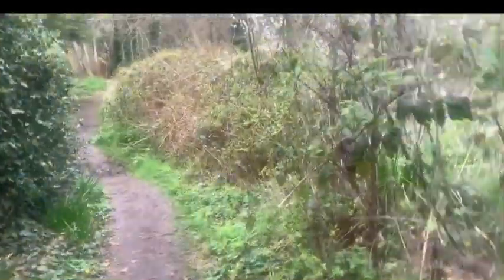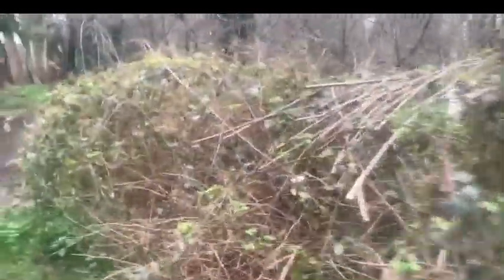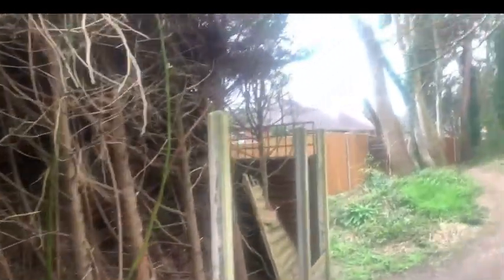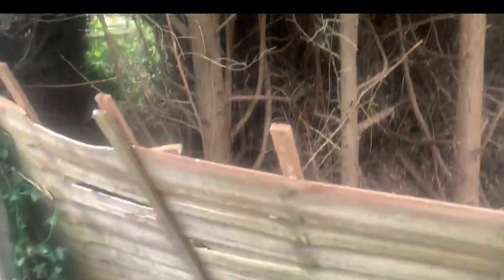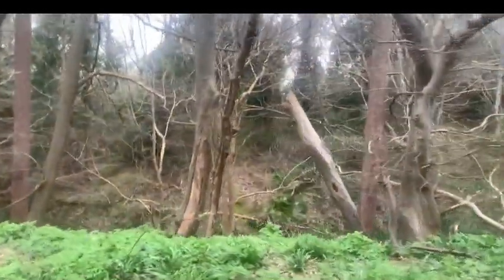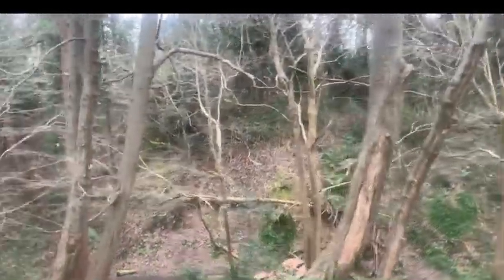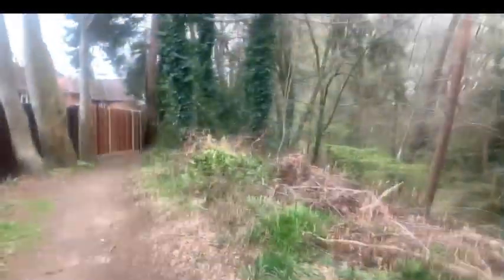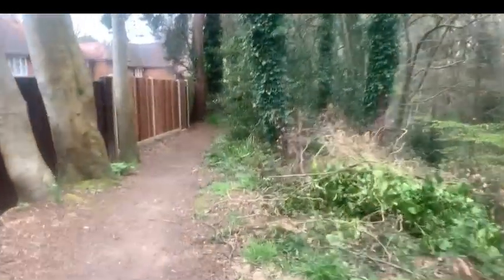Someone's glove. Squelch, squelch, squelch. Wonder if that's where the trees have overgrown and it's broken the fence, or whether someone's kicked it through. But yeah, here's a better view. Even got part of the fence down there. Someone's initials.